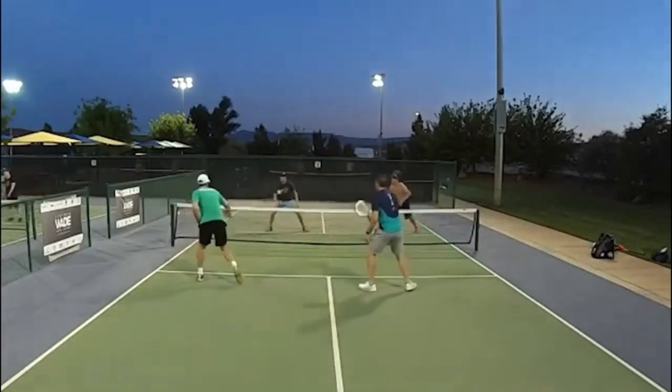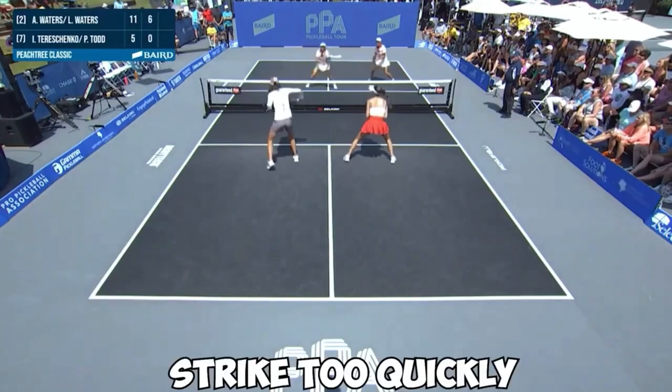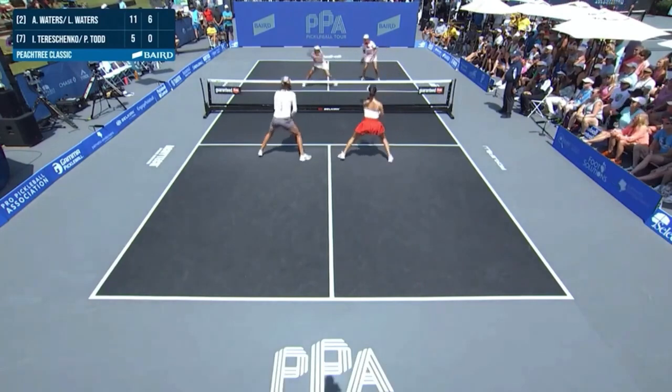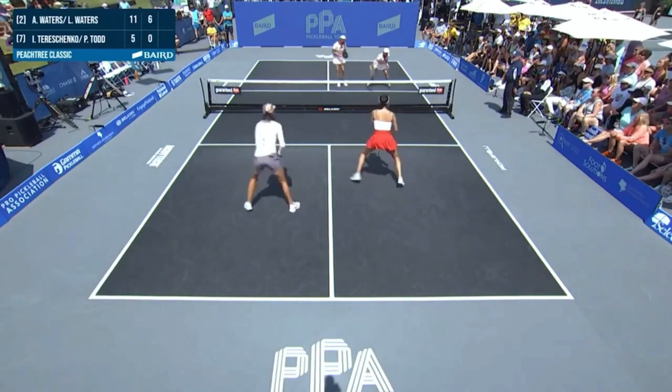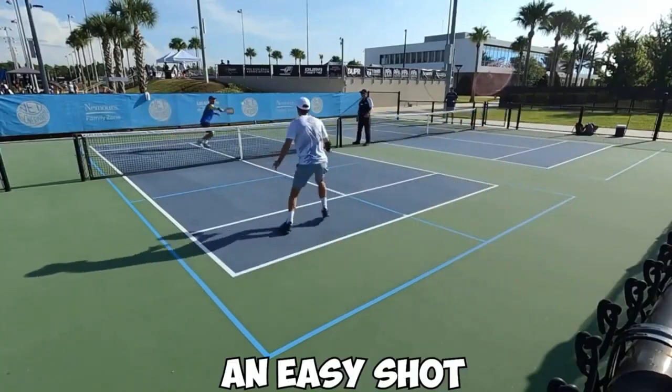Mistake number 5, too much, too soon. Many people who play pickleball don't wait long enough, then try to end a match or point with one strike too quickly. Instead, these players should follow the saying, make me hit one more ball. If you don't wait, you might hit the ball into the net or give your opponent an easy shot.